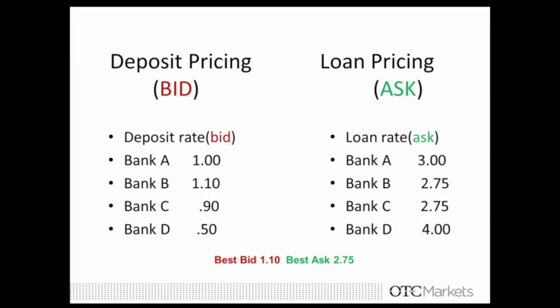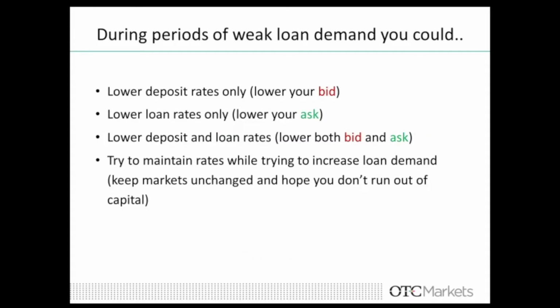I'm thinking about, if you just had one business, and you're buying and selling money, and this is a fictitious town with fictitious rates. I chose 4 banks in town, and these are the deposit rates, that would be like my bid. So Bank A is paying 1% on deposits, Bank B, 110, and then you can see the rest. And then the banks are trying to loan the money out, so they have their different rates, which in my business would be the ask. So the best deposit rate out there is 110, and the best loan rate is 275. Let's go to the next slide, Mary.